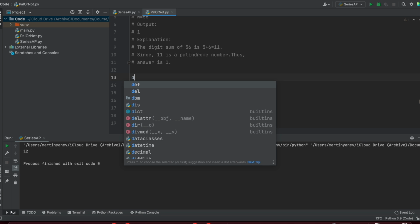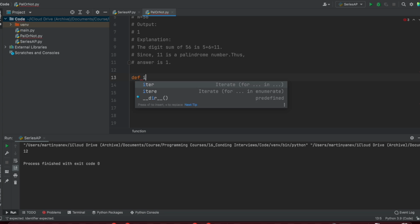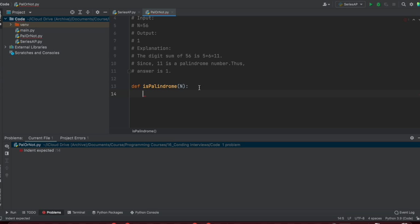So let's write a def, and the def will be called is palindrome. So a function that will check if a number is palindrome. And here you only need to pass a number. Okay, so this task is composed of a few things that we need to do. The first thing is to create a sum of all the numbers.